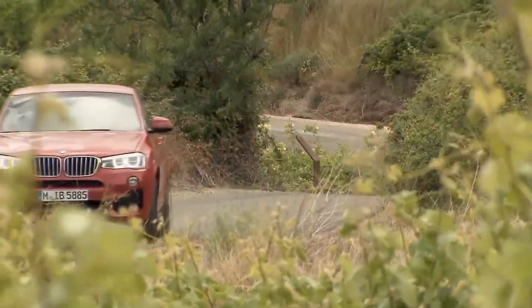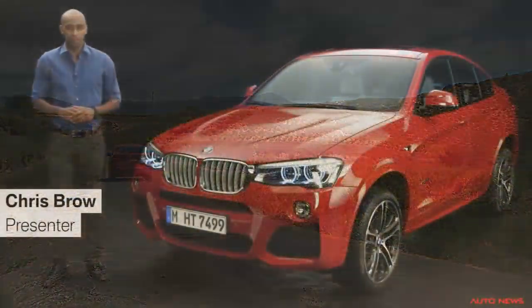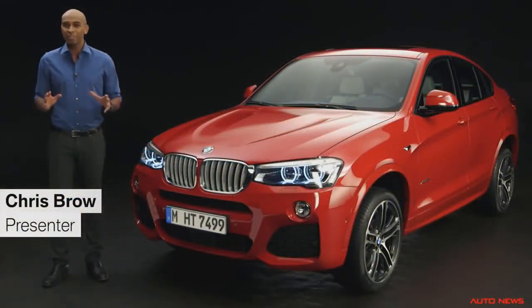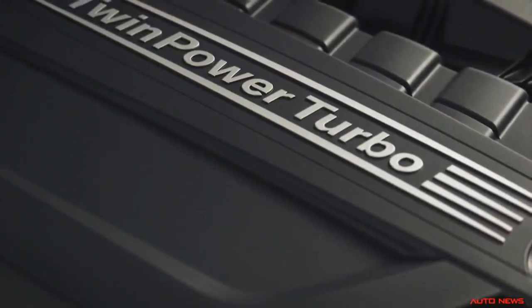In Germany, the price for the X4 starts at 45,600 euros. One thing is for sure, you're going to attract a lot of attention no matter where you go. So let's explore this new BMW X series by taking a closer look at the design, the engines, and let's listen to the sound of this new car.